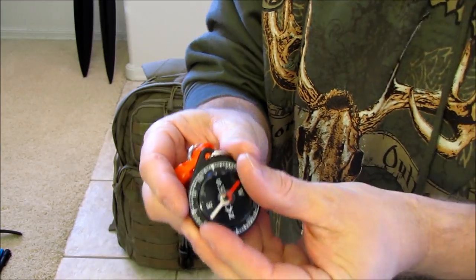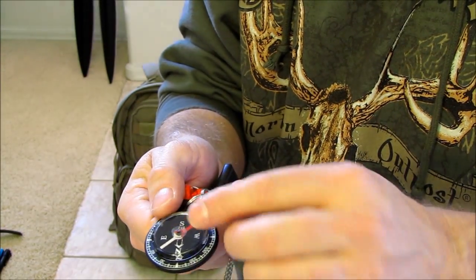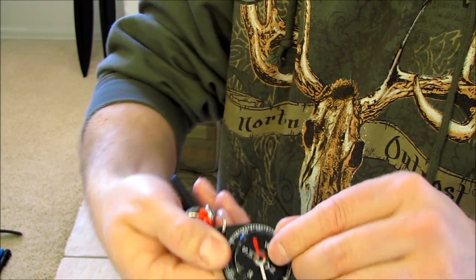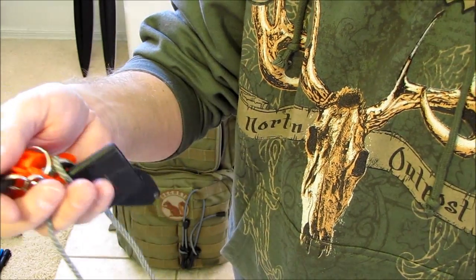I have a piece of clear packaging tape over the dial. That way it protects it. It's not going to bang around on stuff, and when I need it in an emergency, I can peel that piece of tape off and get a good, clear, crisp view of it.